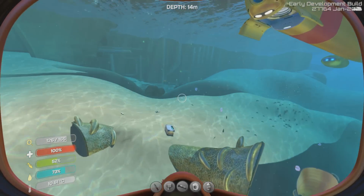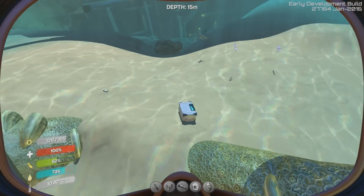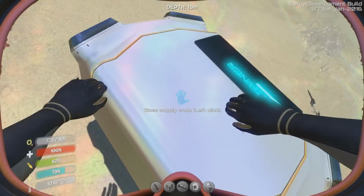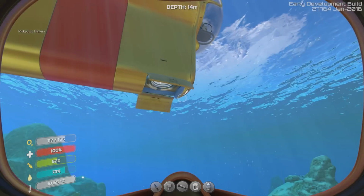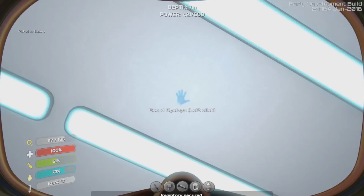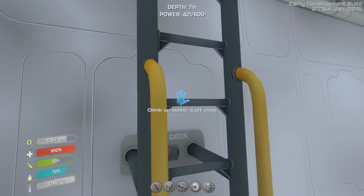Another crate that was directly below us, with another battery. That's alright, we can keep collecting these. I can just keep making power cells. Yeah, I've got no problems with that at all.